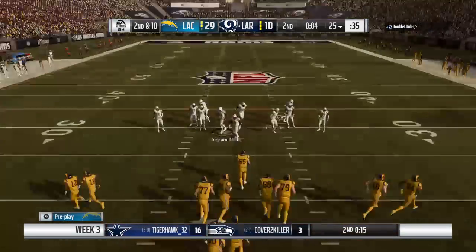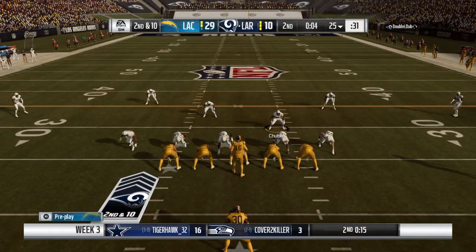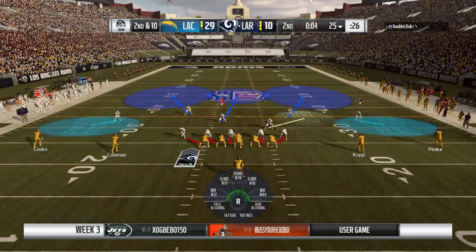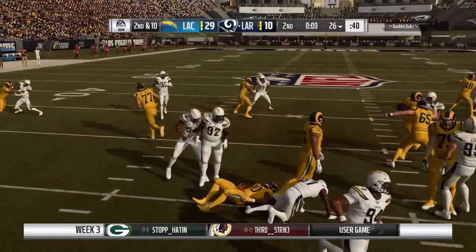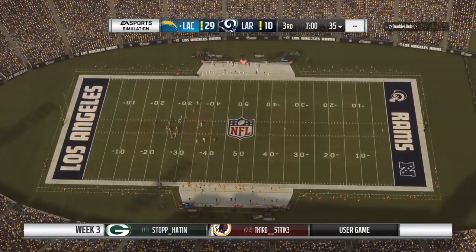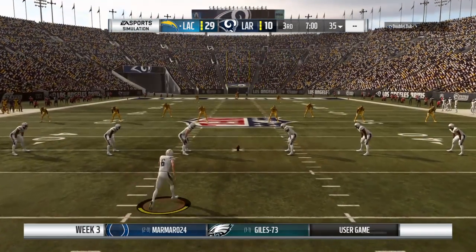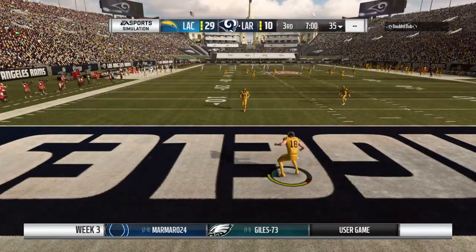An incomplete pass leads to 2nd and 10 from the 25. Goff turns and gives to Gurley. And he'll get this one up to the 26. And we will skip the highlight show this week. Get right back to this Week 3 matchup. So we have reached halftime. Intermission with the visiting Chargers on top.